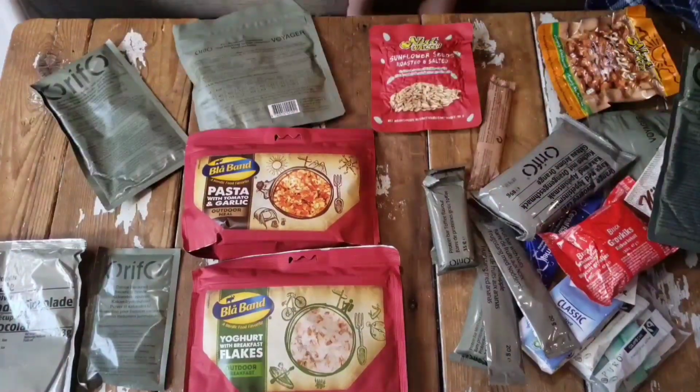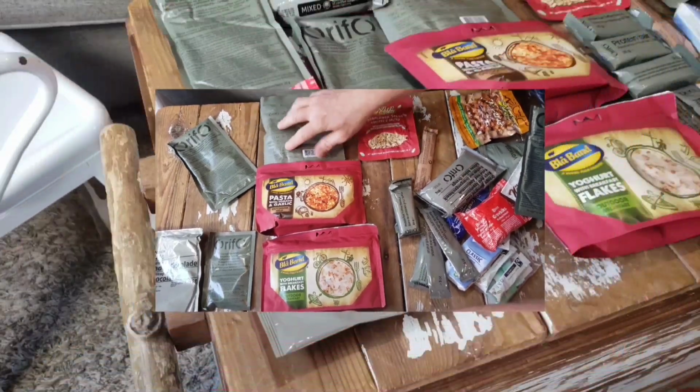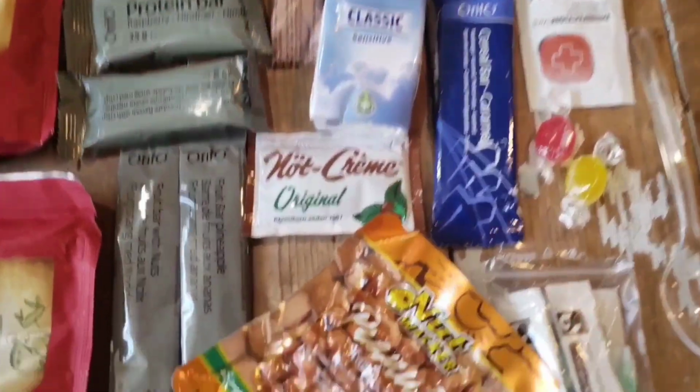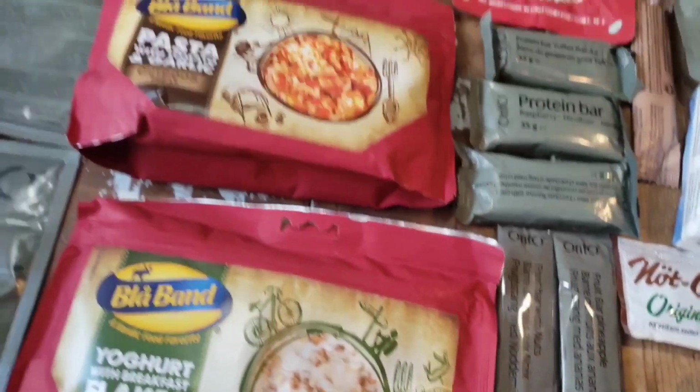Let's spread it out here. Give the folks an idea of what they got. What do you think? What do you think about that? That's a lot of food, huh? That would last me at least a couple of days. That's a very fair assessment.